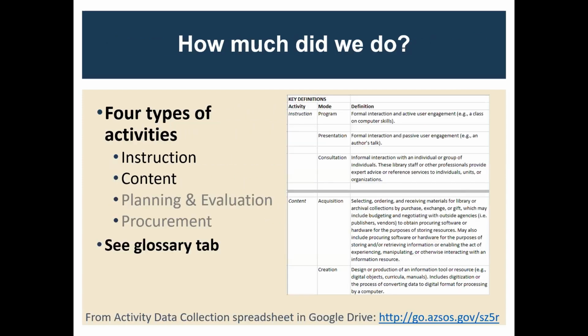So how much did we do? These are quantity type questions. And IMLS has set things up inside of projects. So there are 4 types of activities and different ways of measuring them. So instruction and content activities are generally what we all do with these grants. Less often we have planning and evaluation activities and procurement type activities.